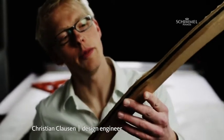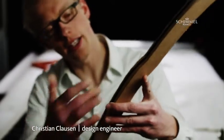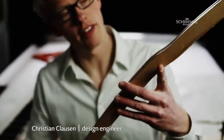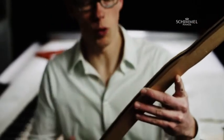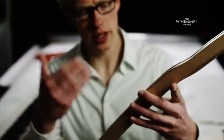We took a look at this element of the bridge which is fitted in every instrument and simply milled a so-called dynamic groove to produce a slight reduction in the mass of the bridge.